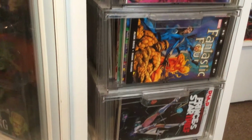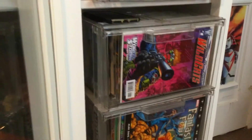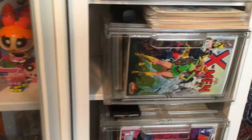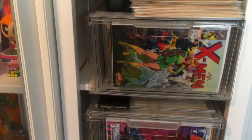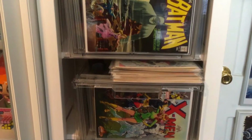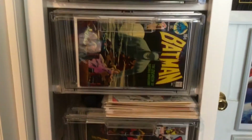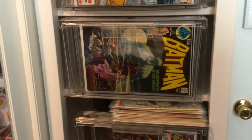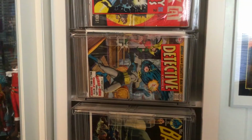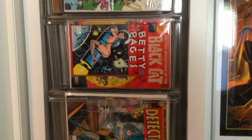Also, here's some more of my comic book bins. Jim Lee Wildcats. I have an X-Men J. Scott Campbell cover here signed by J. Scott Campbell. And then next up I have the Batman 227 signed by Neal Adams. And then Detective Comics. I just really love the way that the artwork popped and the colors popped on that issue, so I had to have that.